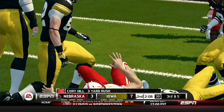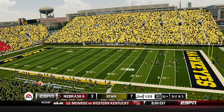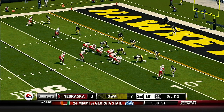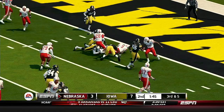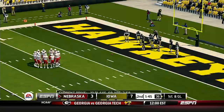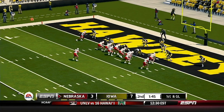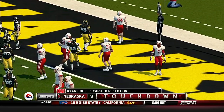He fights forward to about the 10. Here's play number 10 on the drive. Now he tries to buy some time. What a play to set him up with a first and goal. They're really putting a nice drive together right now. And it seems right now this defense is having a hard time guessing what the offense is up to. First down, and they've got their eyes on that goal line. Got a man open, touchdown.